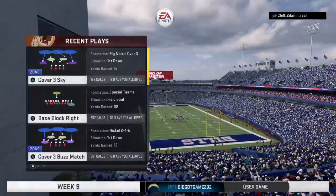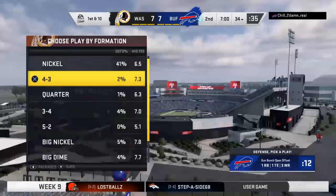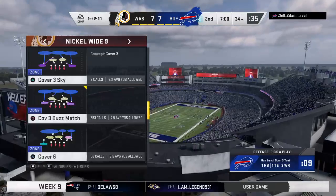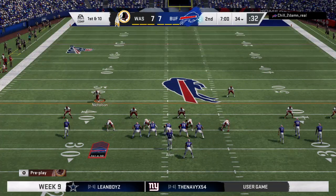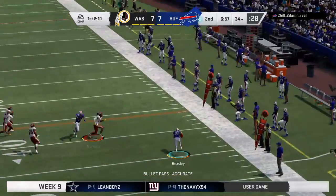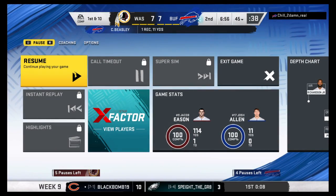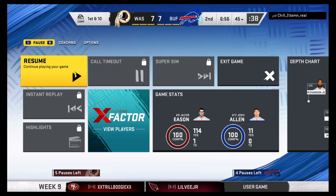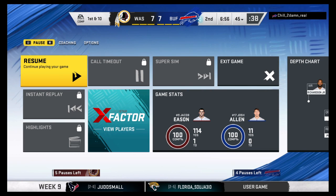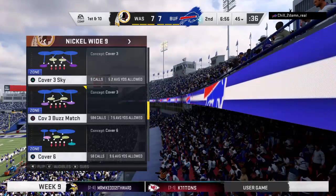These two teams all tied after 1. Second quarter now in Buffalo. It's the Bills in control of the football as they've got it with a first and 10. Allen fakes the give and keeps himself. And this one caught by Beasley. 11 yards and a Buffalo first down.